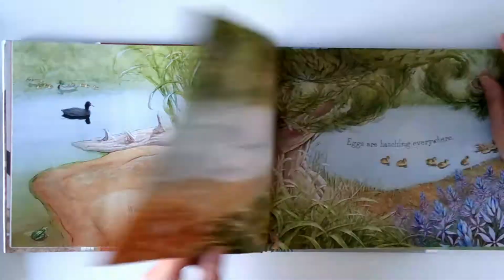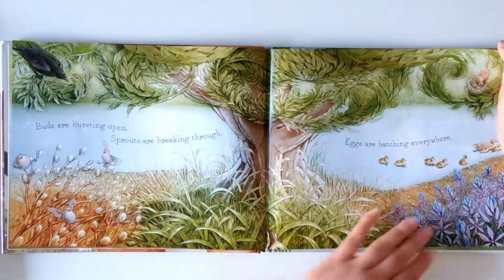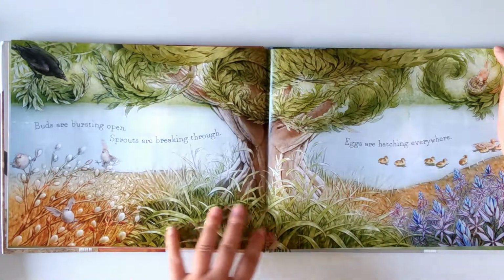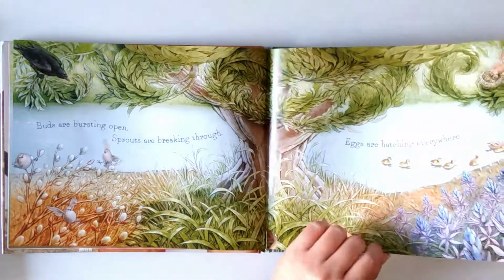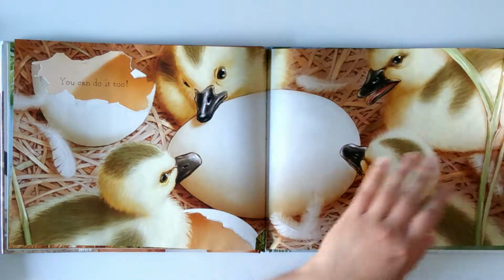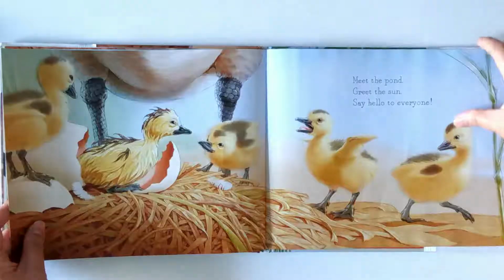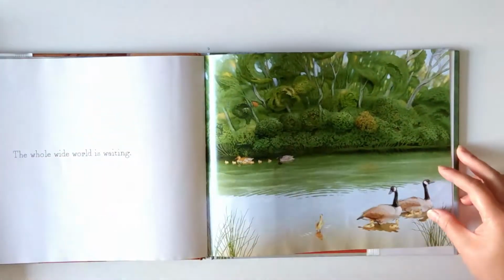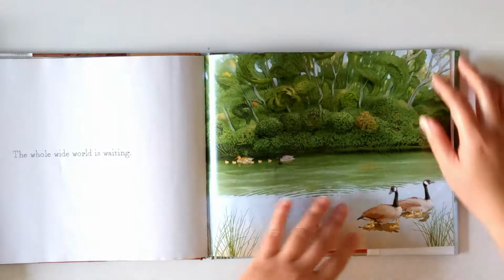This two-page spread, you have this gorgeous landscape drawn in great detail. And look at this close-up of the ducklings. Even the feathers look soft. The sentences rhyme. And finally this last page, another great landscape drawn. Even the ripples in the water look real.